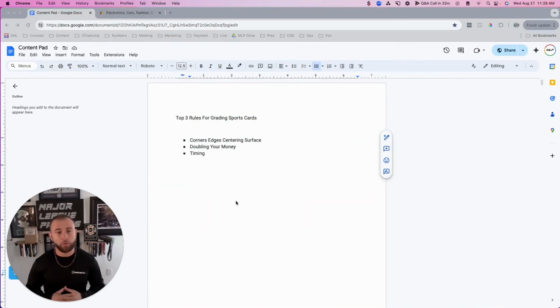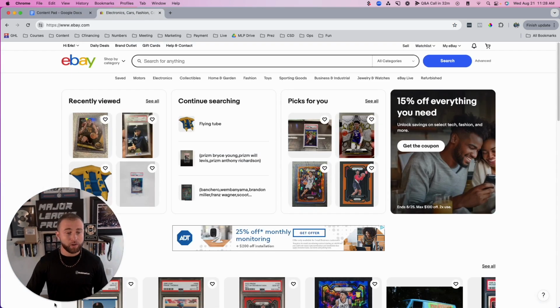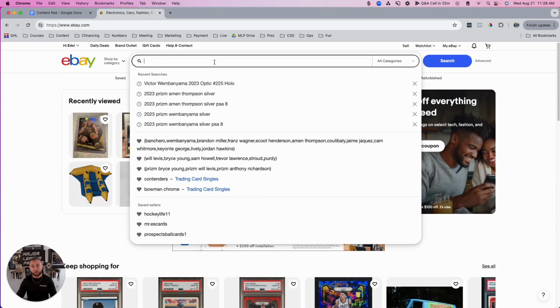All right, so let's see what this looks like in real life or on the computer for a second. So I put the 3 rules here, right? We want to make sure the card's in good condition. We want to at least be doubling our money after everything, and we want to be timing the market, okay? So these are the big 3 rules for grading sports cards. So let's head over to eBay and see what is up.